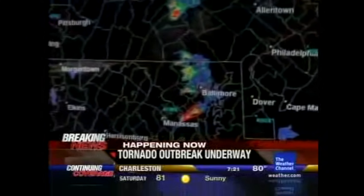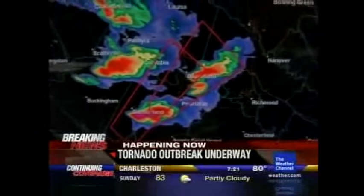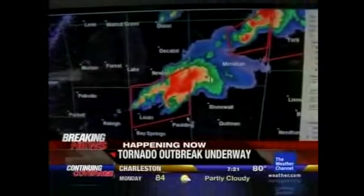Also, Greg, a new warning now into east central Mississippi for the city of Lauderdale. Lauderdale County law enforcement reporting a tornado near Marion, that moving east at about 50 miles an hour. So still active along the tail end of all of this activity.